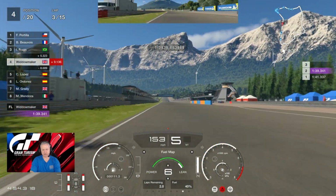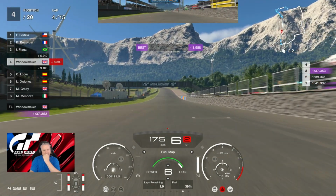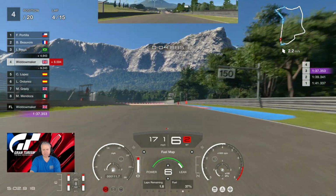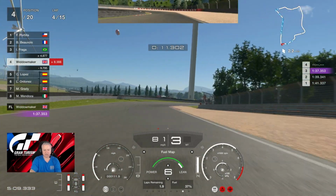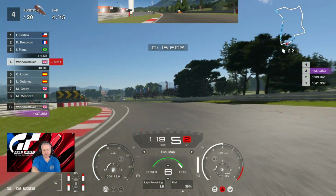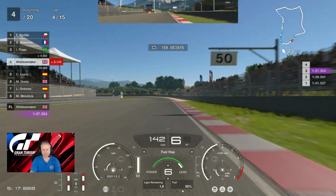Beauvoir and Fraga are absolutely going for it. They're battling out up front. Beauvoir maintaining his lead. A 37.3, that's a decent lap time for a big chunky car. I've called it little in the past, but it's a big presence car. So we're just trying to maintain that fuel with constant battle, trying to short shift our way through it.